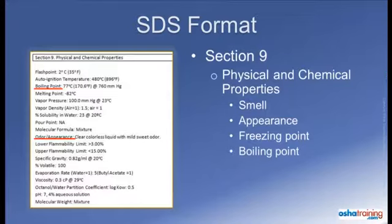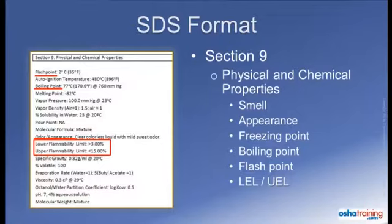They may also need to know at what temperature the product emits enough vapors to catch on fire or cause an explosion. How much vapor must be present at the point of ignition to burn or cause an explosion, and are the vapors heavier than air or lighter? And when dealing with corrosive products, it may be necessary to know the pH of the chemical.